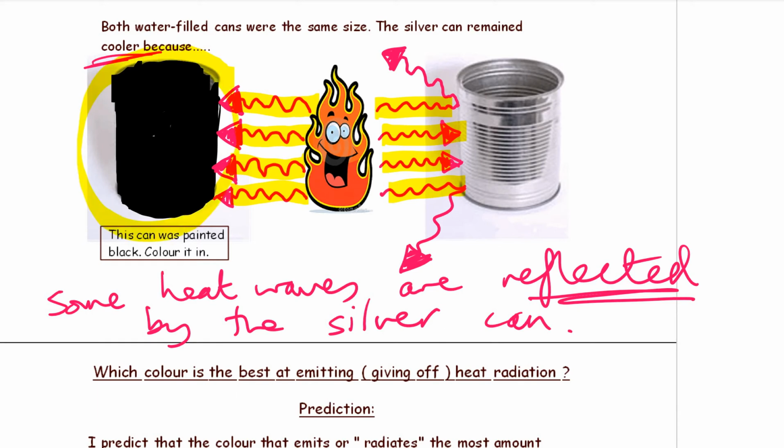absorbs the vast majority of the infrared heat waves, and then they pass through the can by a process of conduction, that's heat transfer in a solid, and it heats up the water inside, and the water heats up by convection currents. Hot water rises, cool water drops, and the whole can gets warmer and warmer and warmer.